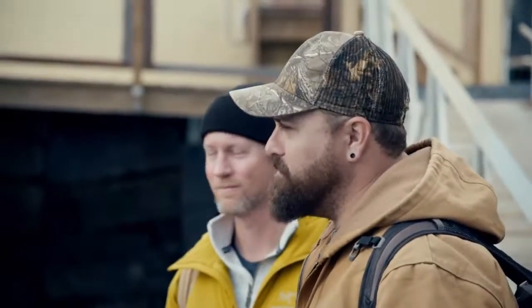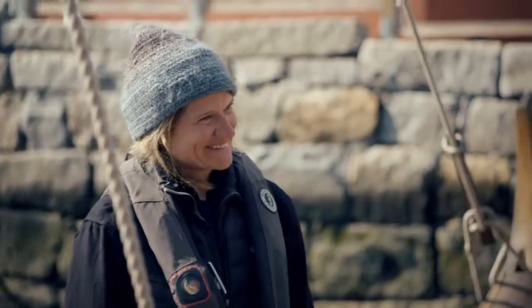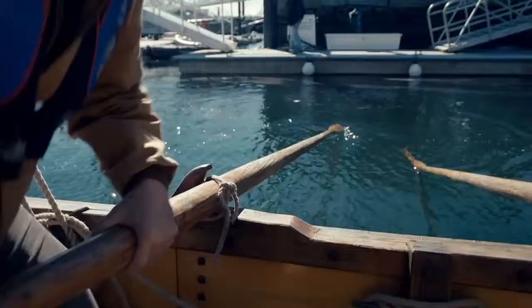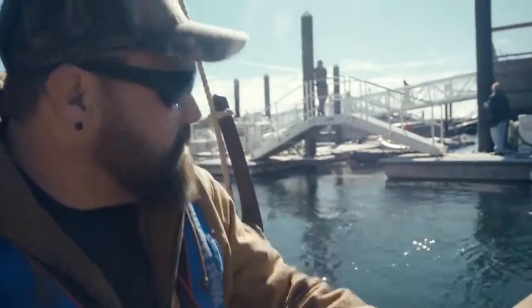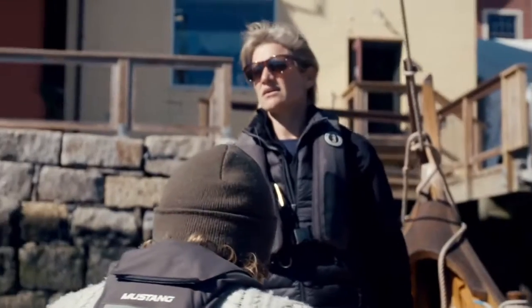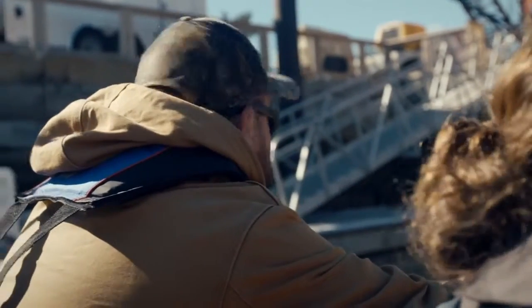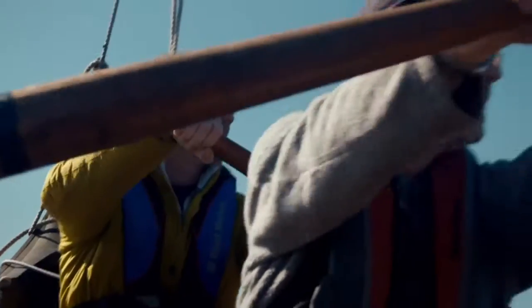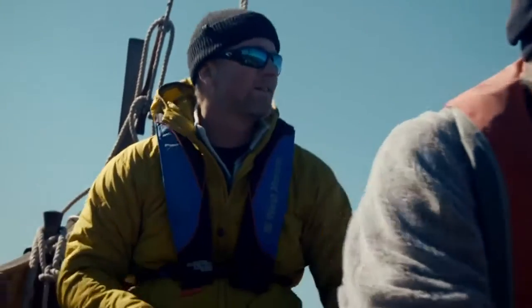How fast does she go? You want to go find out? Oh, I'd love to find out. All right. Permission to come aboard? Yeah. Once dressed in our very non-Viking life vests, it's not long till Captain Arista is calling the shots. Prepare to make way, 2 stroke, and together, 1. Come to oars.